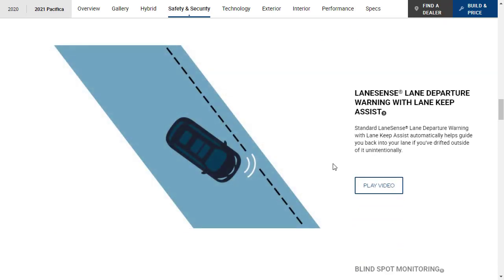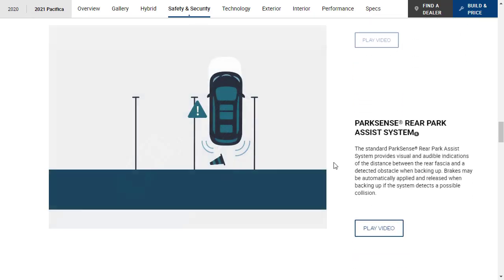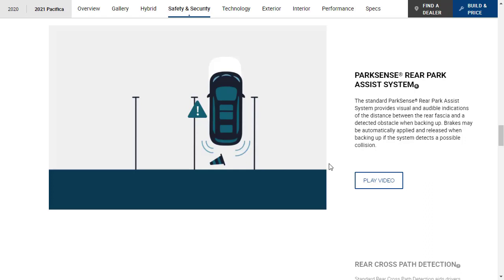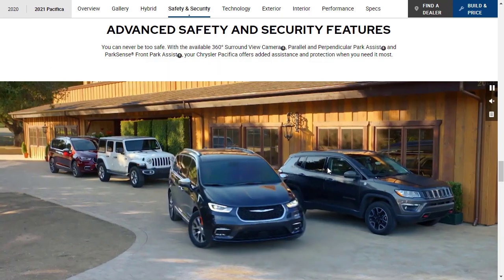There's a feature here called Lane Sense, which is their lane departure warning. It too is standard. You've got standard blind spot monitoring. And I really like this word standard because there's plenty of manufacturers out there, especially upper end manufacturers, where they nickel and dime you on the safety stuff. And that's part of the cool thing about having a new car, the safety features. Here you've got the Park Sense rear park assist system that's standard. You've got standard rear cross path detection as well. Okay, so that was obviously standard features right there.